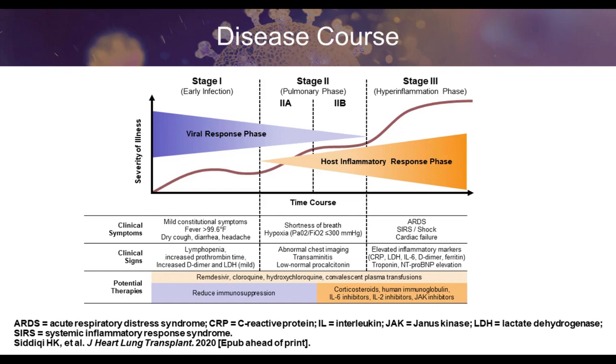The reason why this is relevant is that our IBD patients, because of their potential immunosuppression, may be at risk for this viral response phase. However, when you think about the inflammatory phase, and many of the therapies our patients are on, they may be somewhat protected or at less risk for developing this inflammatory response. This is something we'll discuss as we go through this program.